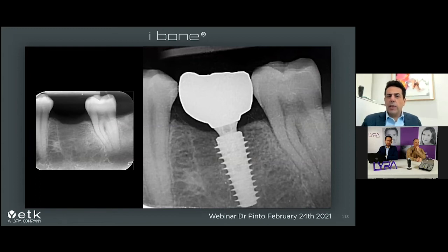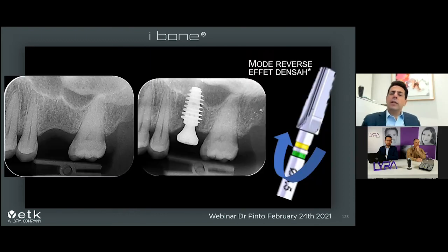And we can see the healing immediate. The crown has been done, and we don't forget to choose the height of the sulcus of the prosthetic. It needs to be minimum 1.5 millimeters, and it's better if you put 2 millimeters. Okay, and you see that the bone is going on the collar of the implant because it was an iBone S implant, and with the microstructure that we had on the collar, we can protect the stability of the bone and the gum.